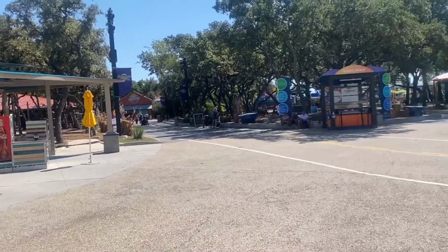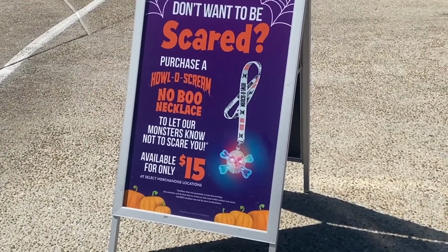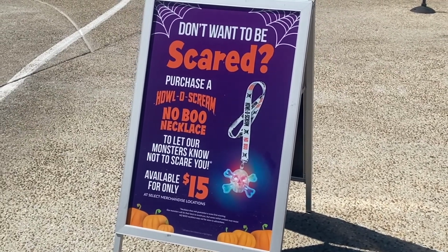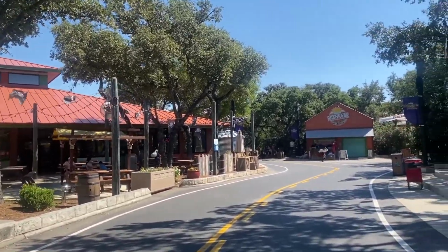It's very much not busy. And I think I saw this last time and forgot to get it, but if kids want to come to Hallow Scream and they're too afraid of getting scared, you can always get one of these for $15 and it lets all the ghouls and goblins know to not attack your children. Yeah, this is the pirate area, so there's a much more upbeat mood going on as compared to when I came for Hallow Scream.